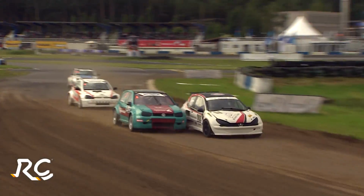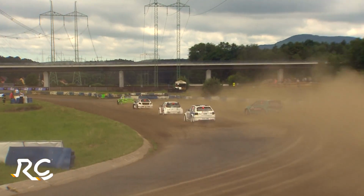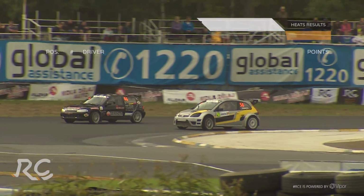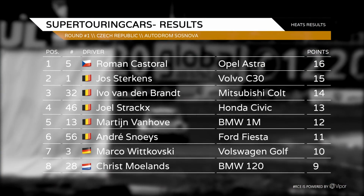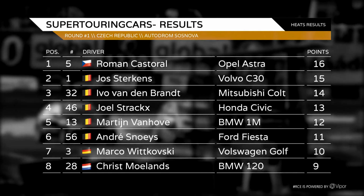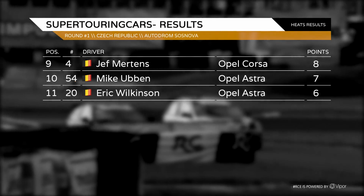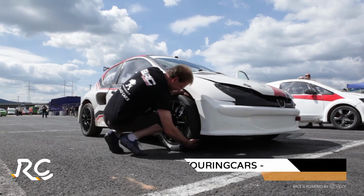Among the 16 cars, 11 from Rallycross Challenge Europe and 5 from NEZ, the North European Zone Championship, who didn't score Rallycross Challenge points. Local hero Roman Castrol did, though. He finishes the qualifying heats on top of the points table, showing he's the man to beat on his home track. But Jos Sterckens and Ivo van der Brandt are sure to give him plenty to think about.